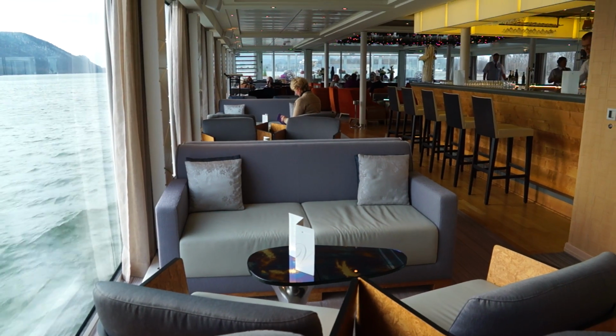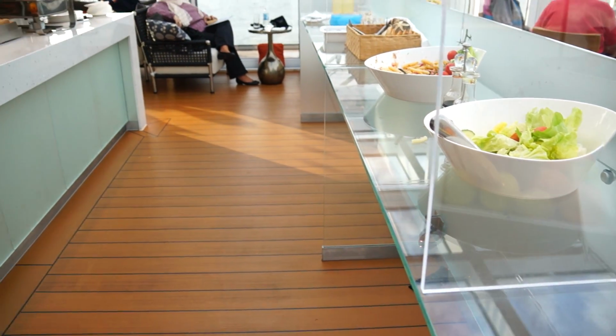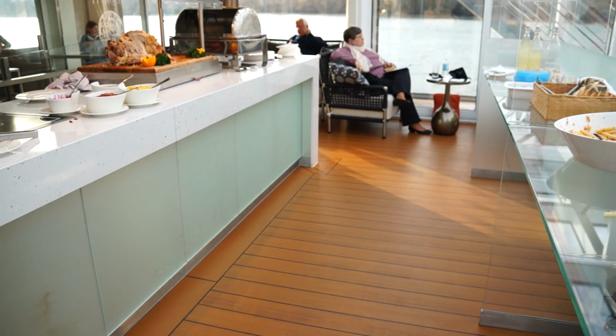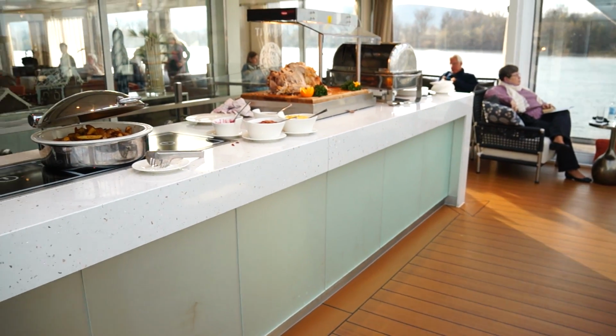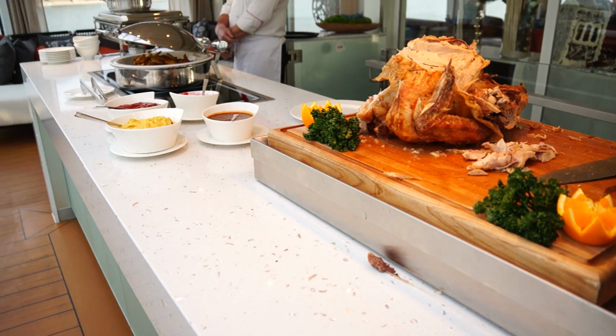Also, the observation lounge is a space where you can grab breakfast, lunch, and dinner in a more casual setting. You have a Lido type buffet just forward of the observation lounge in the Aquavit Terrace, which I'll tell you a little bit more about. And that is a place where you can get lunch in a quicker fashion if you want to go off and tour a little bit more on your own when you're in port.